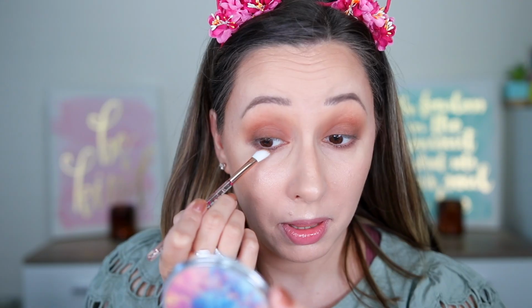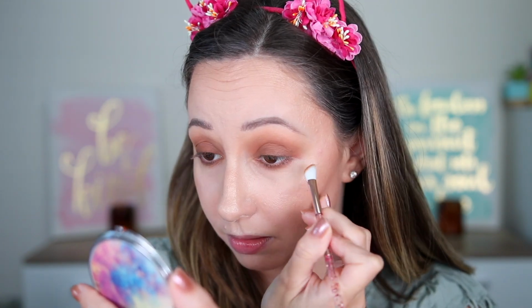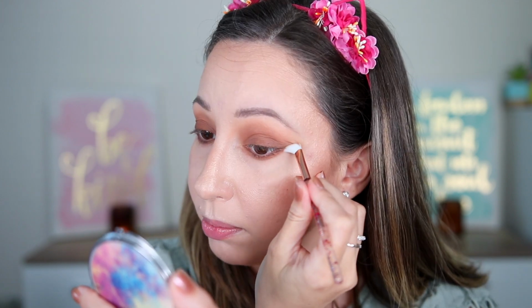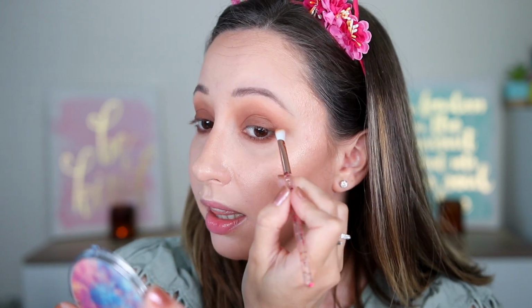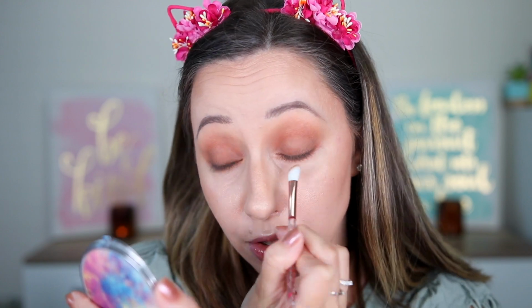With a smaller brush, I'm taking again the same eyeshadow. This is an angled fluffy brush, and with this one I'm going over the lower lash line. Ooh, it looks so nice. And I also bring it inside the outer corner to connect all of the eyeshadows together.